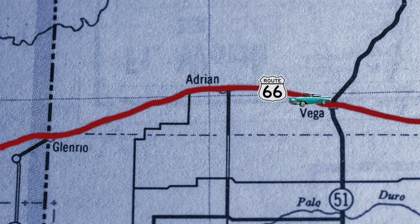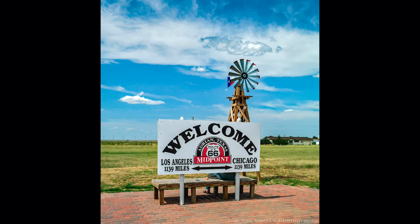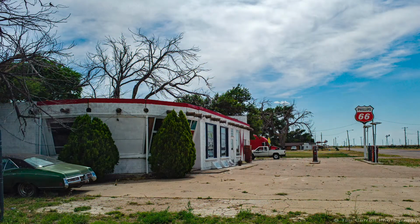From Vega, we head down Route 66 to the town of Adrian, which is also the midpoint on Route 66. In Adrian, we see the remains of a number of old service stations. One of them that is not in too bad a shape is the Bent Door Cafe. Built in 1937, the Bent Door Cafe was originally called the Cozy Cottage Camp. It was destroyed by fire in 1947.